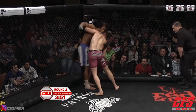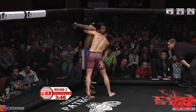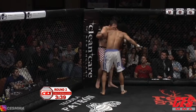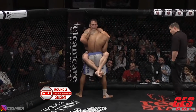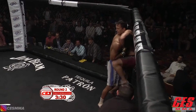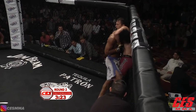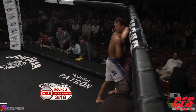Thickett's certainly giving it the old college try, trying to get Felix to his back. Bit of a stalemate there, but Felix now turns him around. He did a great job right there. See Thickett looking for your jump guard, looking for your guillotine here. Now he's letting it go, but he might try to hold on to that guillotine. Lewis doing a nice job protecting his neck. Felix doesn't look like in any apparent danger here.